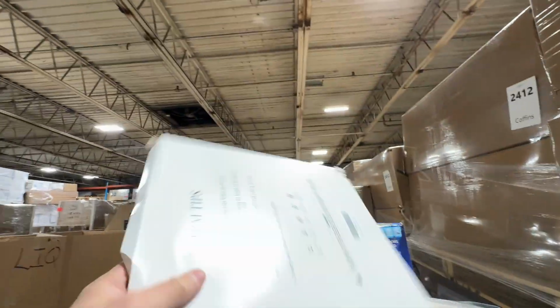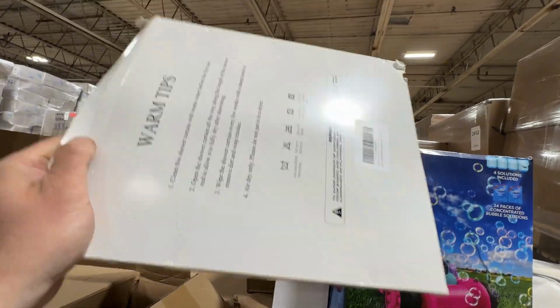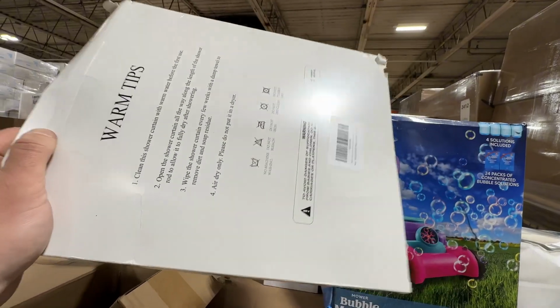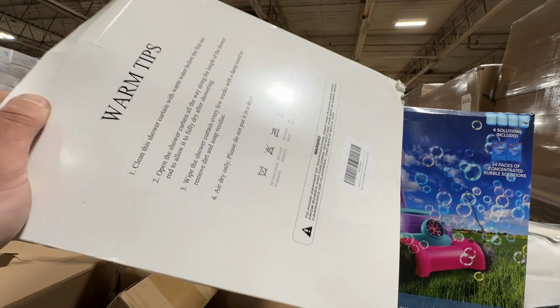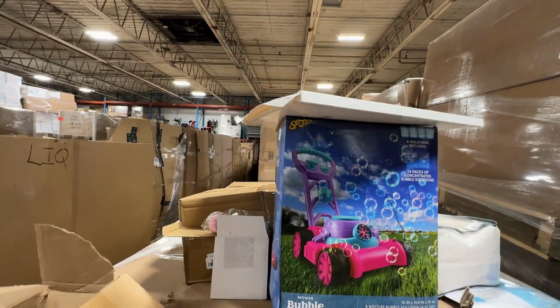Not the craziest value, but this is, I wouldn't say a necessity, but definitely an item that everybody recognizes and knows they're $5 at a Walmart or a Kmart or whatever, Target. They're gonna be $5 to $10. At the bin store, if you pop one of these, you're gonna sell it for $1 or $2.